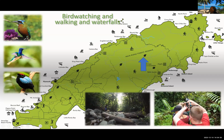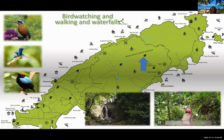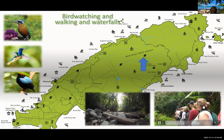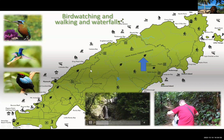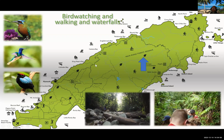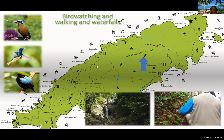So again, you don't have to be interested in bird watching, but just taking that nature trail and discovering the natural beauty that Tobago has to offer is a fantastic morning, a fantastic little excursion. And of course, the waterfalls are a gorgeous little natural experience. If you notice, with regards to everything I've pointed out, it's all natural. It's all about being close to nature, be it on the water or on land.